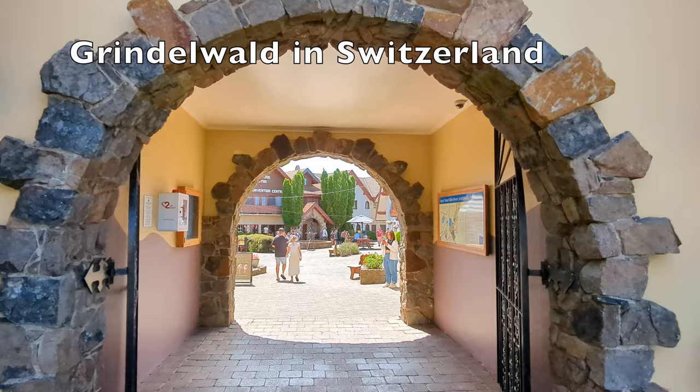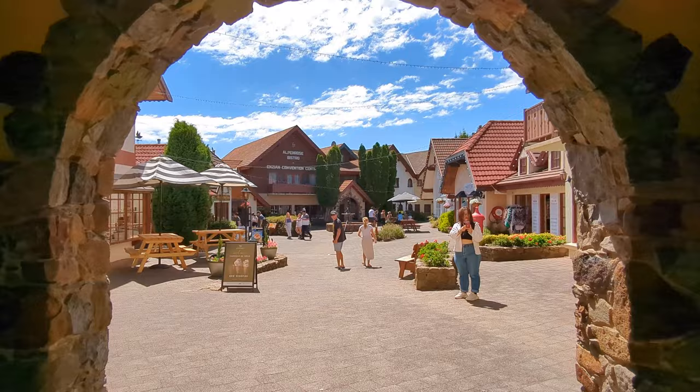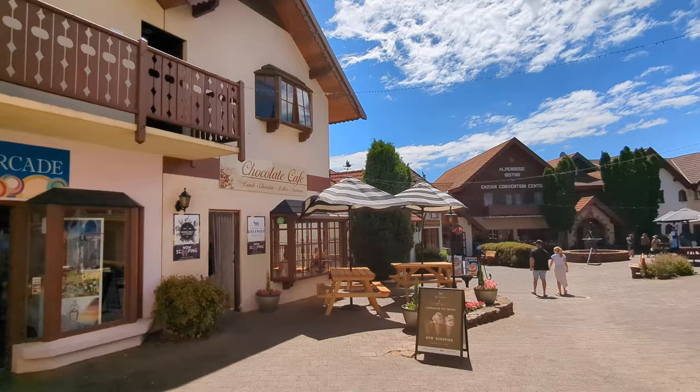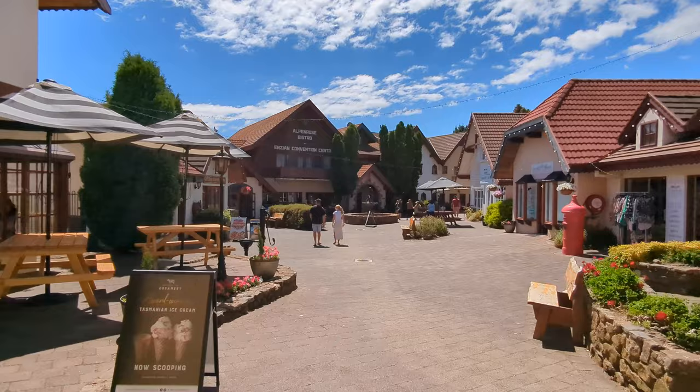You can check out the Grindelwald Swiss village. Grindelwald is a 15-minute drive north of Launceston in the Tamar Valley. The Swiss-themed Tamar Valley resort at Grindelwald includes a range of activities including a shopping arcade, news and gift store, clothing store, golf pro shop, cafe, and bakery.